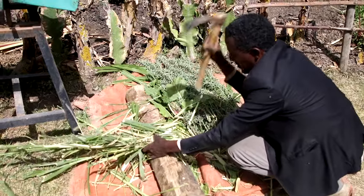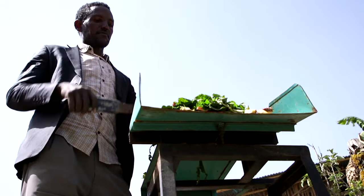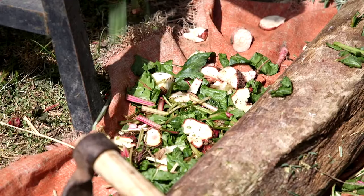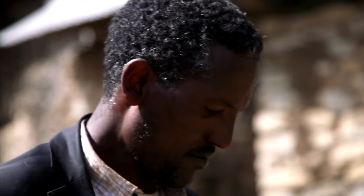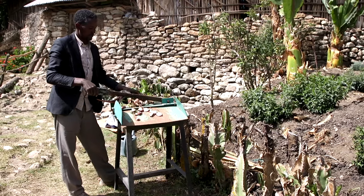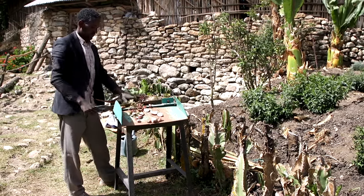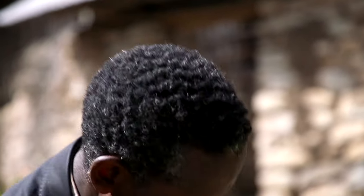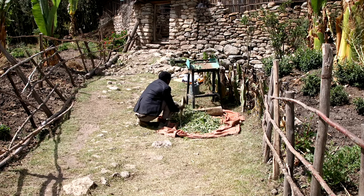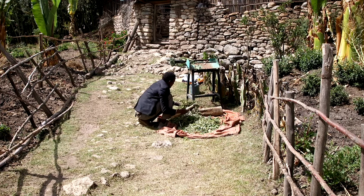Tedesi uses both manual and semi-mechanical choppers to cut the fodder crops into smaller pieces. By chopping the crop residues, Tadisse minimizes wastage of feed by avoiding selective feeding, thus maximizing on its utilization. Animals usually select the most nutritious parts like leaves to stems.